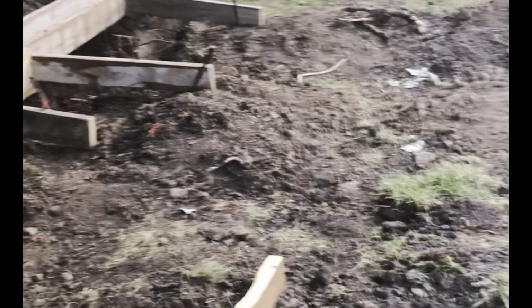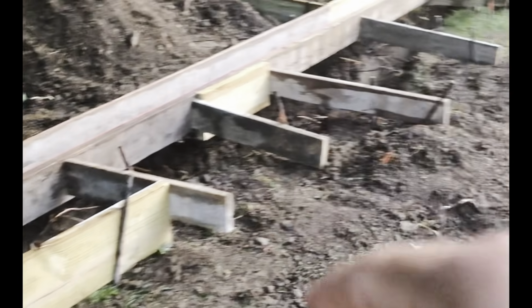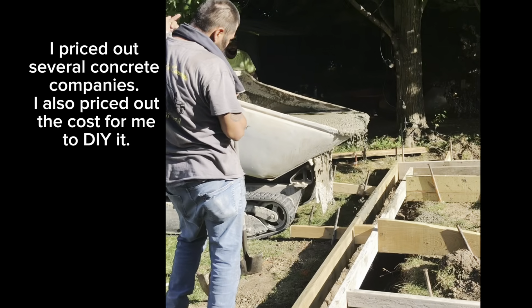But yeah, these footers are deep. We have to go down to the frost line, which for Indiana is at least 30 inches deep. So we're not messing around. It's really important that we get these super deep, because the bolts that will be fastening the steel to the concrete are 10 inches long themselves. And there's a total of like 42 bolts, I think, on each side.